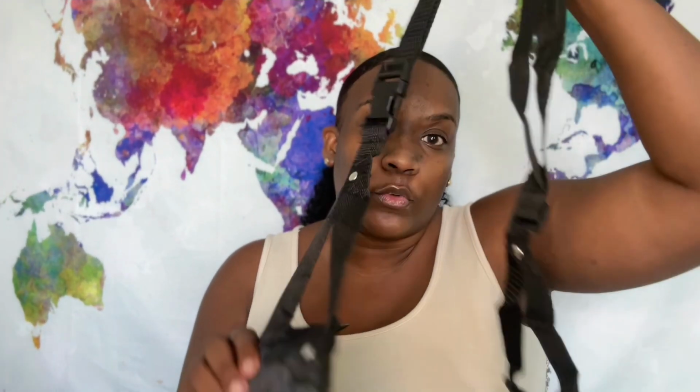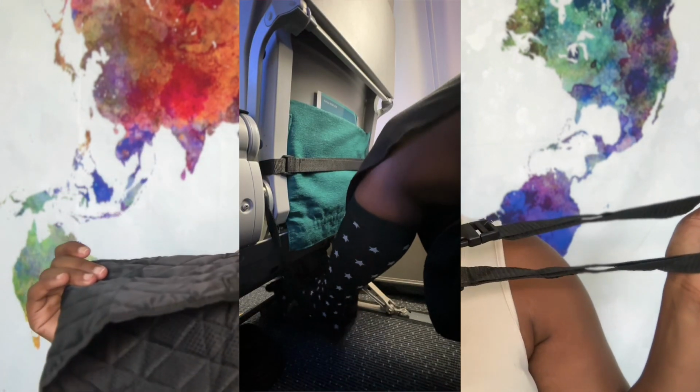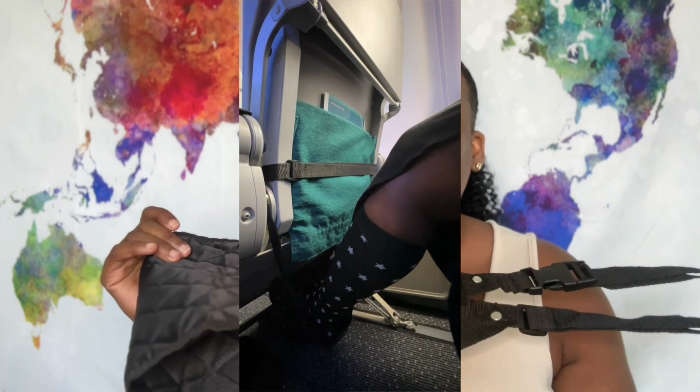The next thing that I want to talk about is my footrest. I love using this because I'm not always going to be able to fly business class. Sometimes your girl be in economy, and that's all right because I'm going to save my coins. Having this footrest helps me to elevate my feet when I'm traveling on my long haul flights. You just put it over the tray table and it comes down behind the seat. You are able to make adjustments on both sides to have it at the right height for your feet.